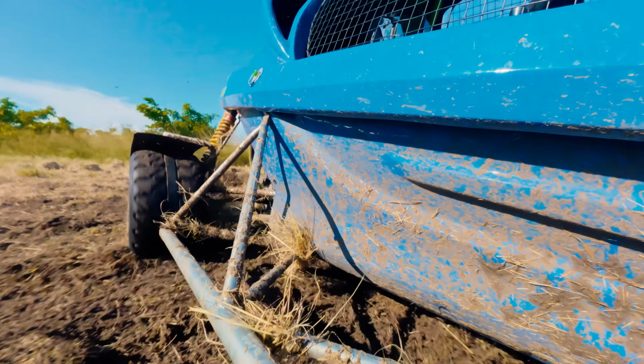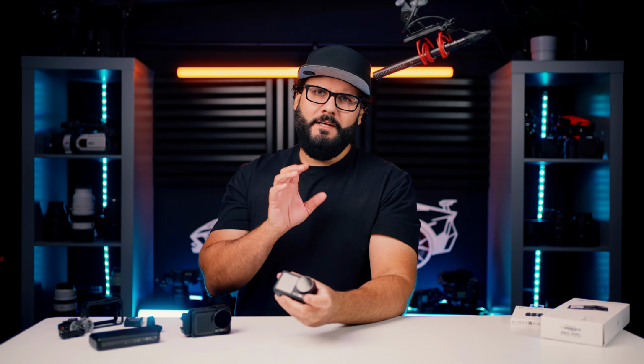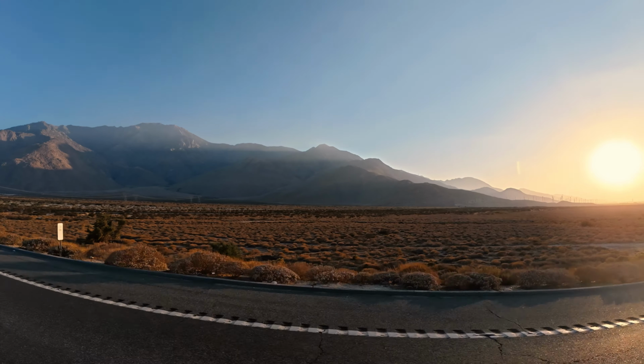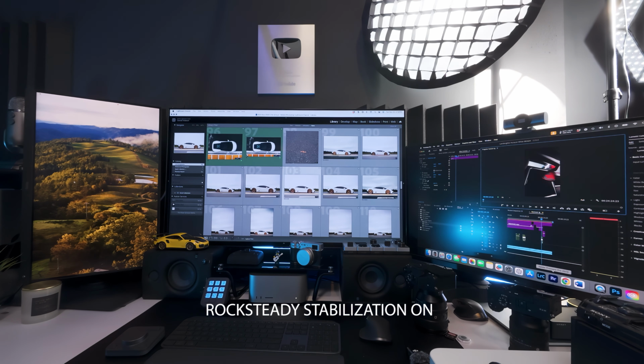The lens too is going to be another reason I've been using DJI Action cameras for a long time. This is a 155 degree field of view, so super wide natively. You don't need to do any mods. You don't need to buy anything in order to get that. It's just that wide. And really what this means is that when you start adding things like stabilization, which is on for most of my shots, you still get this amazing immersive shot.